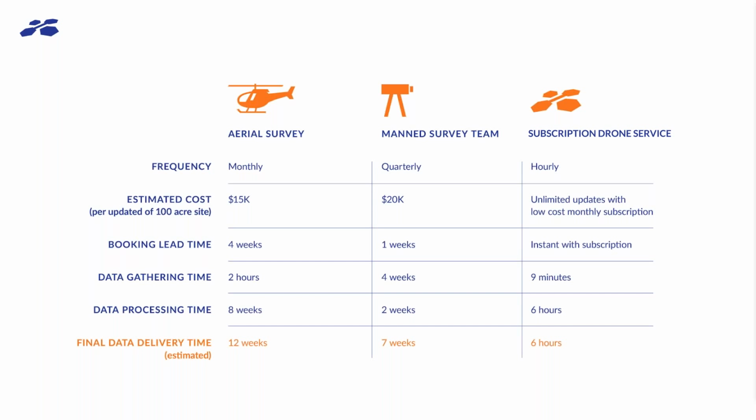What's unique about our subscription drone service is you can be gathering data at the push of a button as frequently as you want. That can be annually, but it could be quarterly, it could be monthly. Most of our clients do it multiple times a week. So they're not getting old data, they're getting virtually real-time updates. They get unlimited updates with a low-cost monthly subscription, so they don't pay anything more for that frequency. It takes around 9 or 10 minutes to gather the data for a 100-acre job site on average, and you're going to get that data back in a couple hours. So you fly that morning, you're going to have that data back before you leave the office.